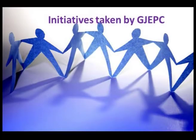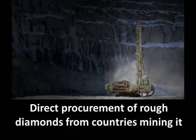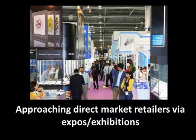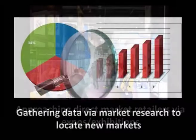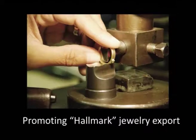Initiatives taken by GJEPC. To enhance the competitiveness, the GJEPC took the following initiatives. The Ministry of Commerce prepared the medium-term export strategy for gems and jewellery sector, exploring opportunities for direct procurement of rough diamonds from countries mining it, approaching the direct market retailers via expos or exhibitions, gathering data via market research to locate new markets, promoting hallmark jewelry export to ensure the quality and purity of jewels made in India.